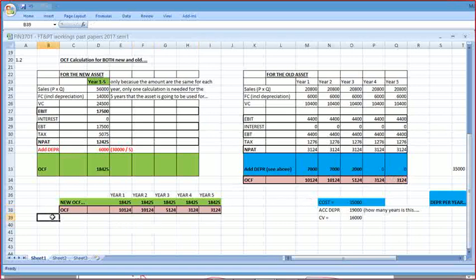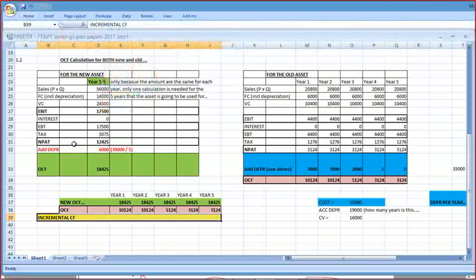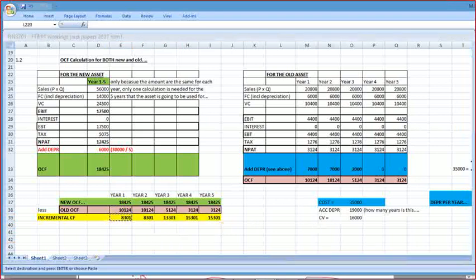Right, so the incremental cash flow is the difference between the two. Do you agree? Same as what we've always done. New minus old, right? Yes. Okay, so new OCF minus old OCF. This minus that gives me that answer, and I do that for all of the years. Got that? Yes.